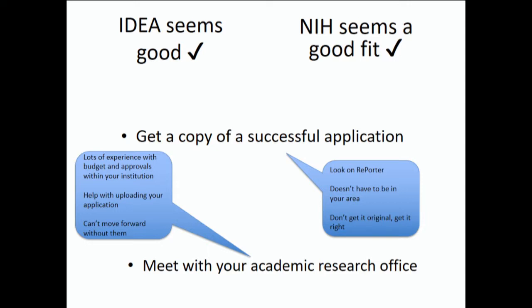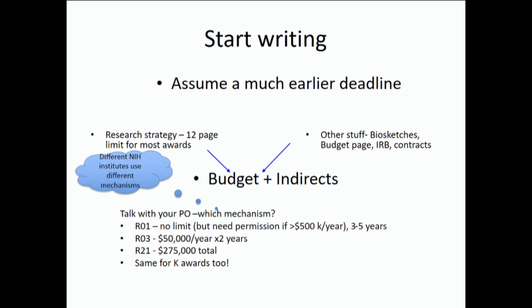It won't happen. And then what you need to do is you need to start writing. So you've borrowed, you've requested from a friend or from a colleague or from someone you've never met, but who has agreed to lend you or give you their copy of their application. And by the way, on my office's website, we have examples of people's applications.